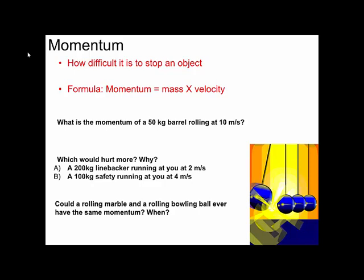Remember from Newton's third law and second law, how does motion stay in motion? The more mass an object has, the more force required to slow it down or change its speed. So it's going to take more force to slow it down, to stop it, the more mass it has.